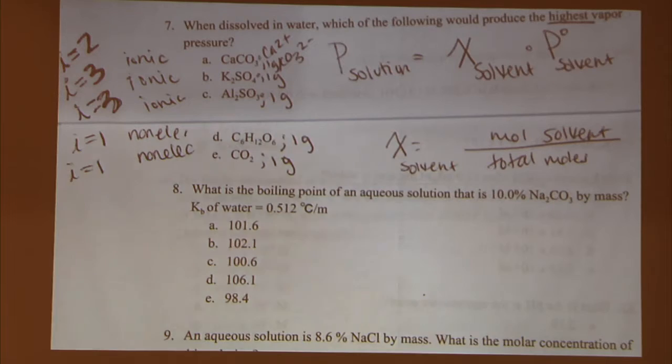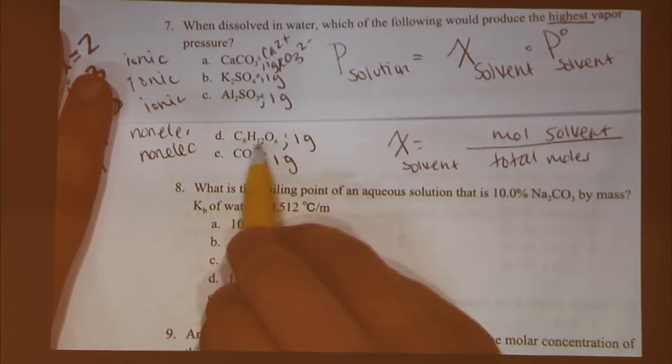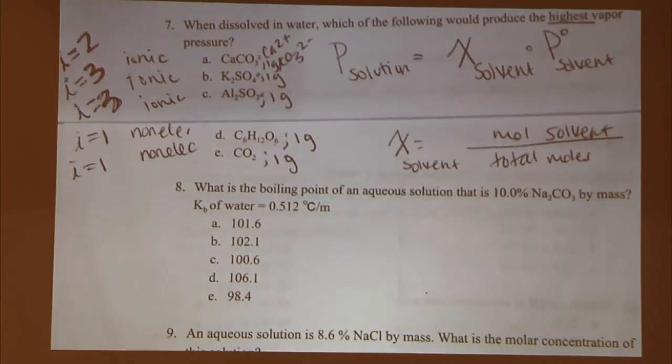But if we had grams, how would that change our mole fraction between the glucose and the CO2? Which one will give us a higher mole fraction, the one with the higher molar mass or the one with the lower molar mass? If you have a higher molar mass and you have 1 gram of it, you're going to have fewer moles, versus if you have a lower molar mass and 1 gram of it. So the higher molar mass gives you fewer moles of molecules per gram. That's going to give you that larger mole fraction. So if we converted these to grams and then to moles, we would have a smaller mole amount for our glucose, which would give us that higher vapor pressure.